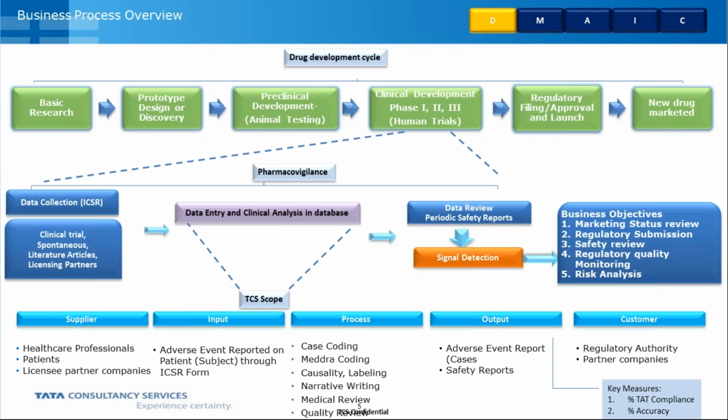Now pharmacovigilance happens in two stages. One, when the drug is in clinical trials and still under development. In that case, even the drug composition can get changed depending on what adverse reactions are coming from the target population. And this is also done when the drug is commercially available, launched in the market, and regularly consumed by patients. In that case, it is to monitor the effectiveness of the drug on the larger population.